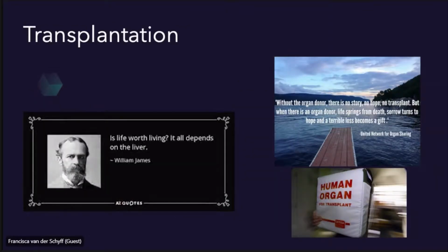So, just to end off, transplantation is the love of my life, and William James asked, is life worth living? And he said it all depends on the liver, and I tend to agree with that. Just bear in mind that during your career you will deal with a patient who will require an organ transplant, or one who has had an organ transplant, or a patient that could be an organ donor. And looking after potential organ donors is a critical component of your journey as a clinician.